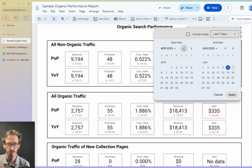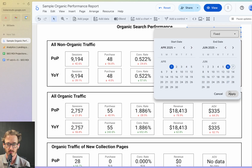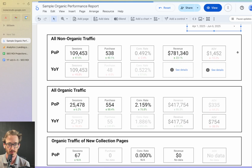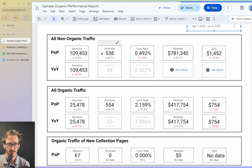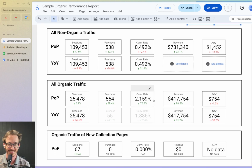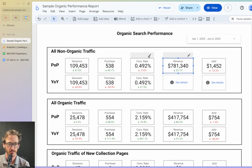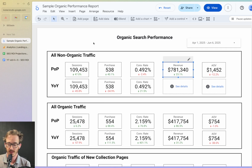And then, if we were to pull this back to like when I started working with them, everything's going to look really good for me, right? Like revenue is trending up 86% versus for the rest of the website, the rest of the traffic sources, only up 23%. And so, yeah, it's just important to compare the different traffic sources to get a much clearer picture of what's going on.